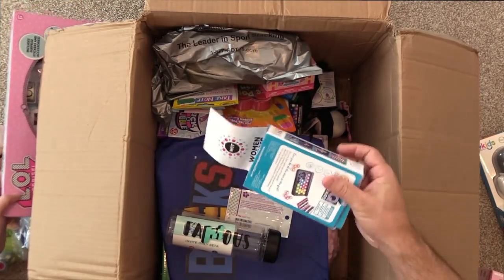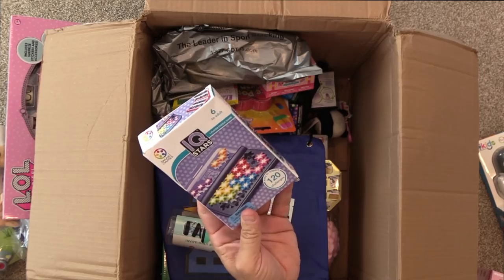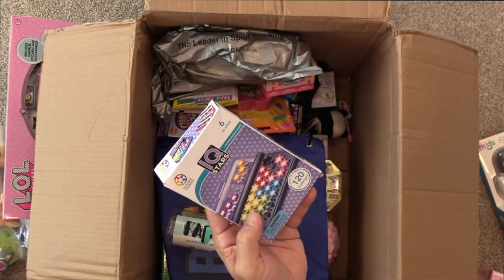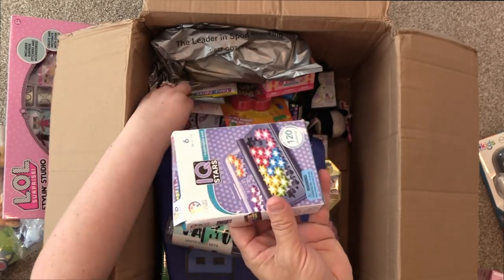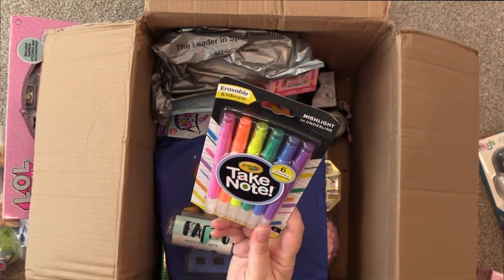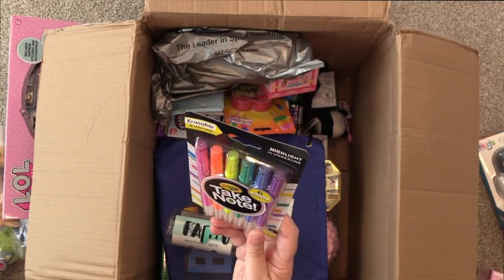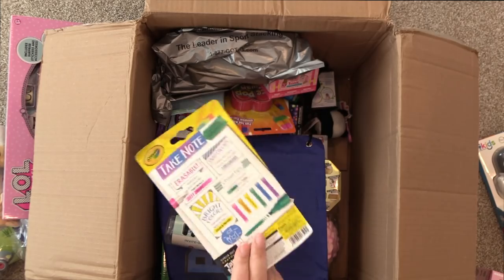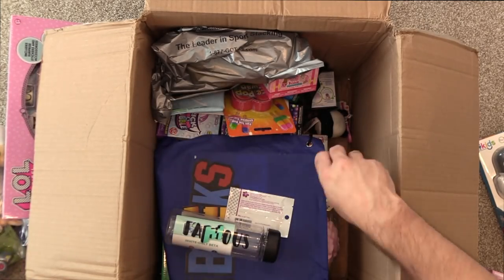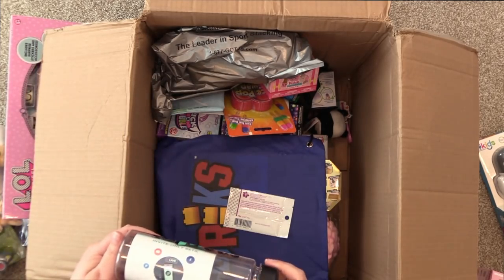Okay, we have IQ Stars. That's a smart game. Looks like a cool little game where you put stars in here and get points. It goes from easy to expert, 120 challenges. Oh wow. Crayola, take note, 6 erasable highlighters. I didn't even know there was such a thing as erasable highlighters. I love markers and pens and everything fun like that. Wow, that's cool. And I have a water bottle.